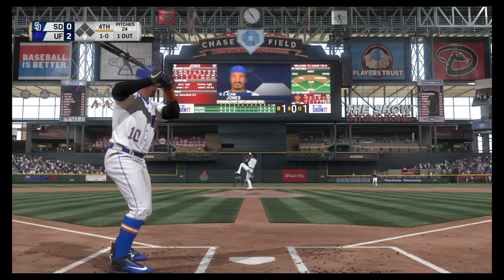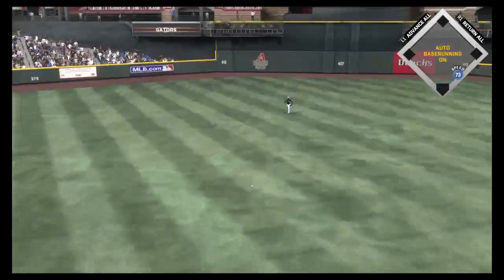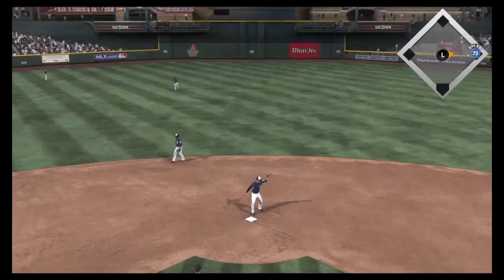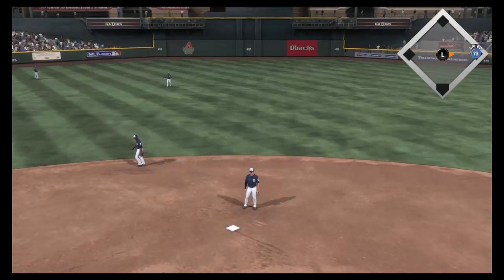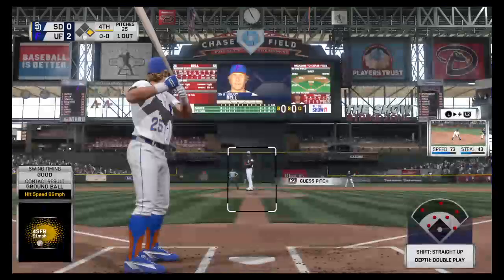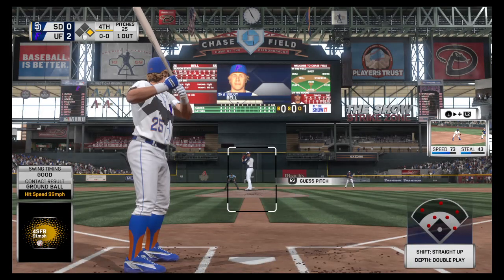Ready with the 1-0 pitch. Drilled right back up the middle. He gets dirty, but he can't get there, and it's into center field. Well, it looks like just a ground ball base hit in the box scores, but man, that ball is hit hard up the middle. He's going to do well for himself if he stays consistent and keeps that approach.